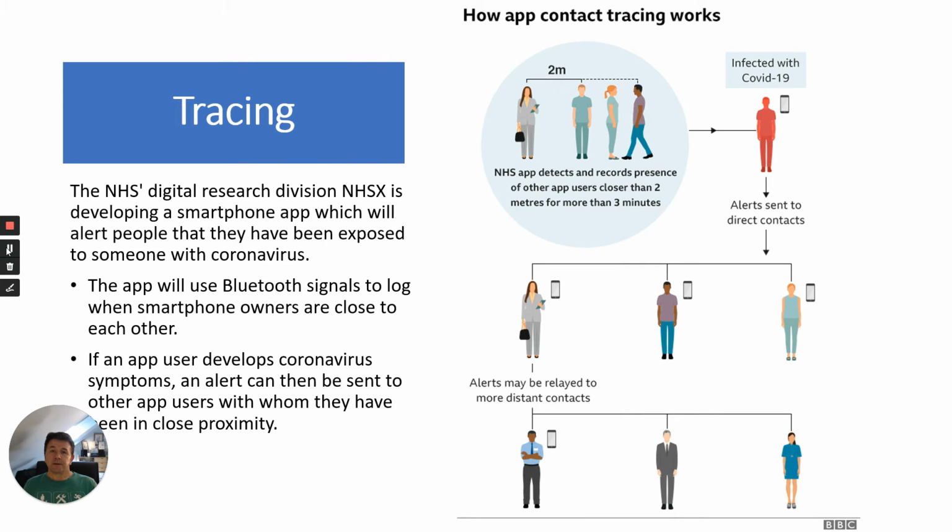So what is new at this current time? So we are on the 5th of May 2020, and the new measure is tracing using a digital app on your mobile smartphone. So the NHS has developed a smartphone app which will alert people that they've been exposed to someone with coronavirus. So it will use Bluetooth signals to log when the smartphone owners are close to each other, so less than 2 meters. And if an app user develops coronavirus symptoms, an alert is then sent to other app users with whom they have been in close proximity.